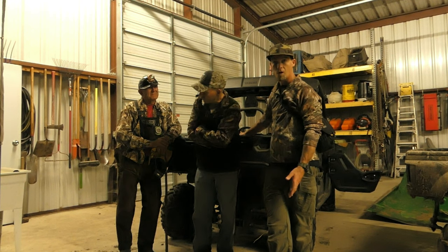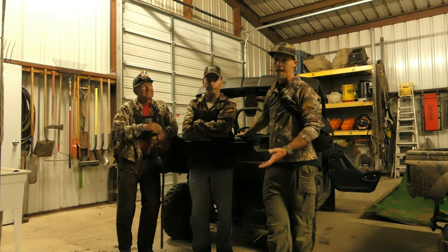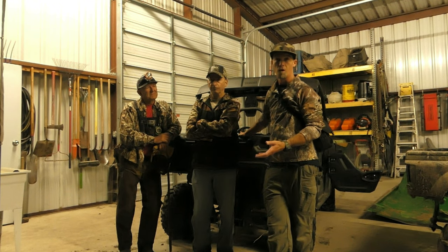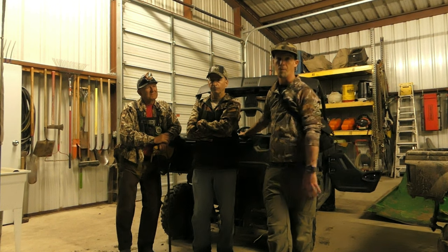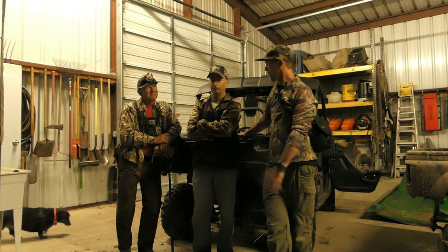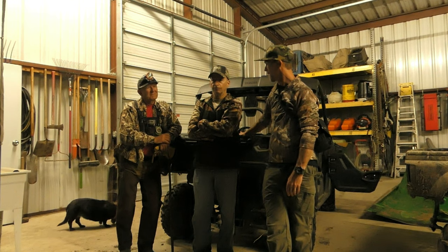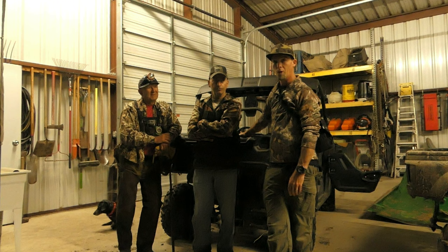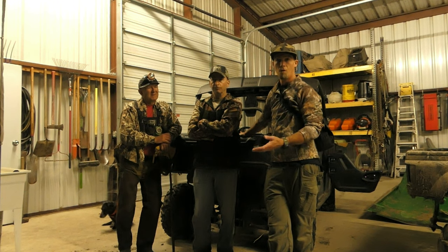The guns worked extremely well. They were very accurate, worked well. The PARD night vision worked extremely well. The thermal worked extremely well. I know Butch was kind of impressed with the air guns. Yeah, no doubt about it. They're pretty awesome. But we do have some more footage coming.